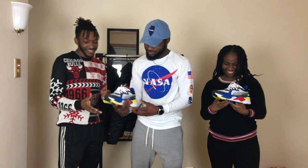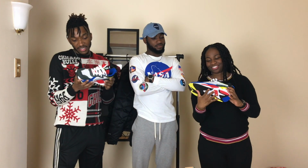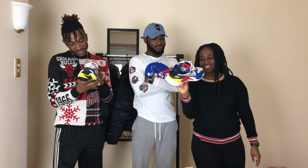Well, grab it. You get one too. There you go. I see this one. Yep. Yo, ice. 360 spin. I'm not gonna lie, guys, Puma did a good job with these. They got a lot of color. I'm feeling the colorway. The blue blends with the yellow and the red. It looks like a dope shoe to me.